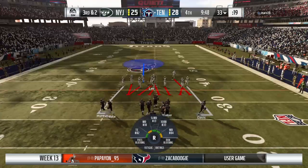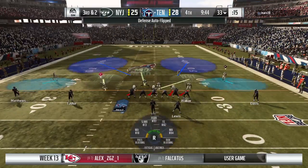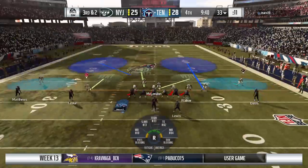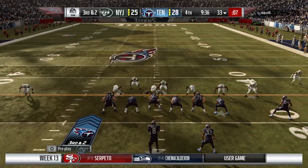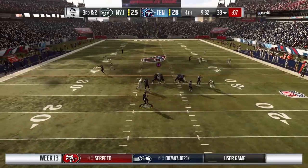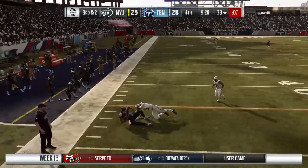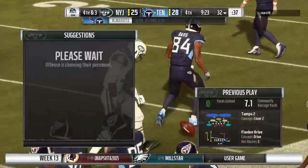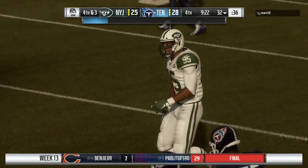The Titans on third down, just 1 for 3 thus far. This time they face a 3rd and 2. From the gun, Mariota steps away to his left. He will find Davis on the left side, complete. And he's going to be taken down right at the line. The completion there winds up a wash, and it'll bring up 4th down.